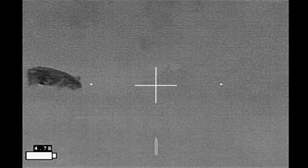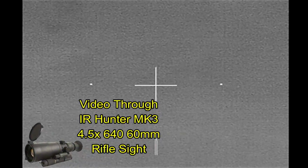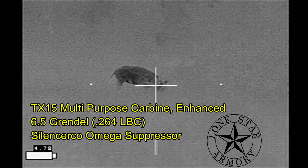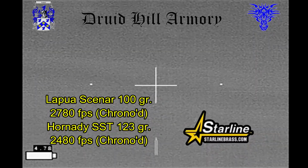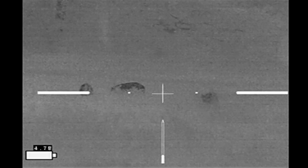And all of the hogs seem to be moving behind a grove of trees that are in front of me that I'm getting video of through my IR Hunter MKIII thermal weapon sight. I hope to be shooting them with my Lone Star Armory TX15 Multi Purpose Carbine Enhanced, and I'm going to be shooting Lapua Scenar and Hornady SST bullets loaded by Druid Hill Armory and the Starline Brass.